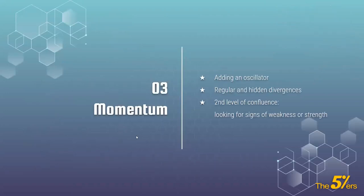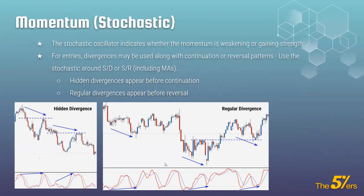Let's talk now a little bit about momentum. This is the third component of the confluence of signals. So we spoke about support and resistance or supply and demand. We spoke about the dynamic support and resistance in the form of moving averages. And now what I'm adding is the stochastic, just as a nice tool to give you even more confluence and more confidence in the trade. I'll show you very recent examples. It's really nice to see these examples. It makes you even more confident with a trade.